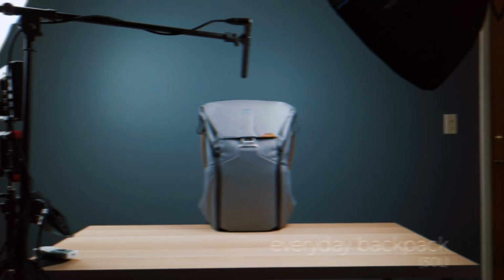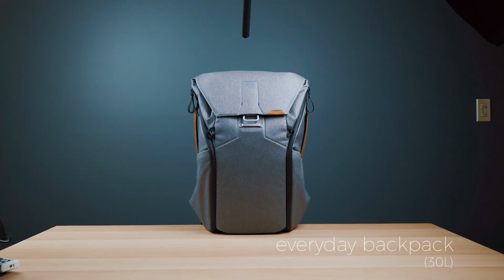I think that investing in a good backpack is important, especially if you're a solo shooter, which brings us to this bag. This is the Everyday Backpack from Peak Design. I have seen a couple of videos about this online, and so I reached out to them to ask them about this bag, and they sent this to me, and it has almost everything that I want in a backpack.